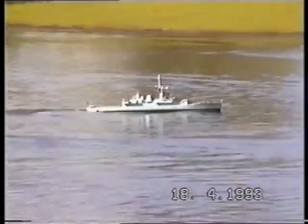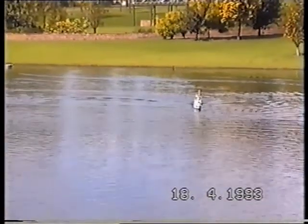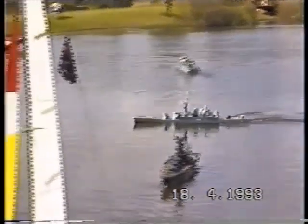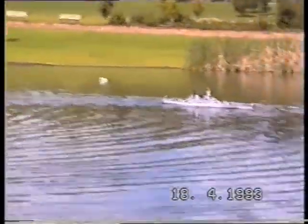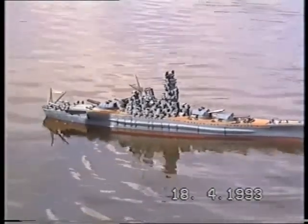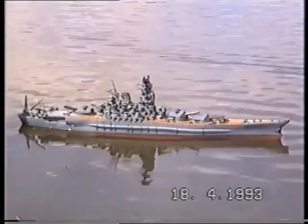Plenty of warships here. This destroyer seems to run very well. The music you can hear, the brass band, is being played by this warship. Very clever.